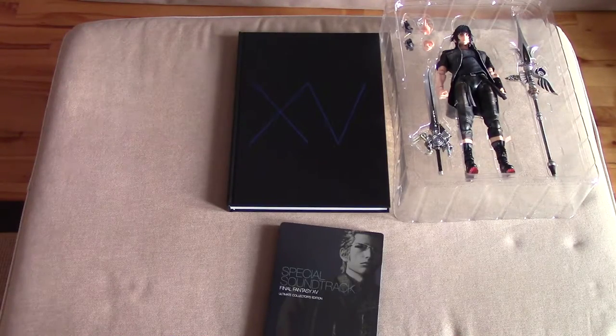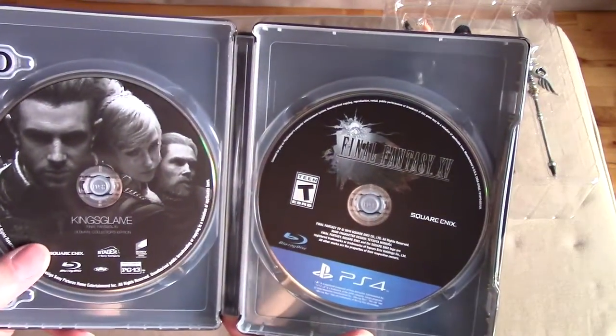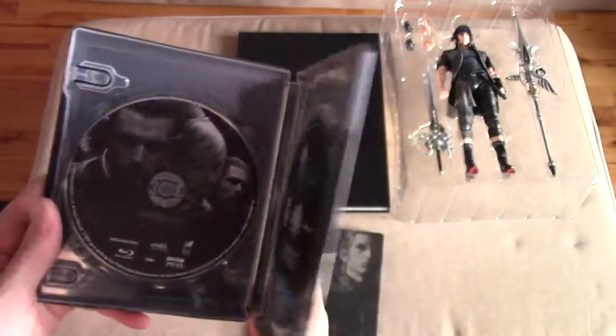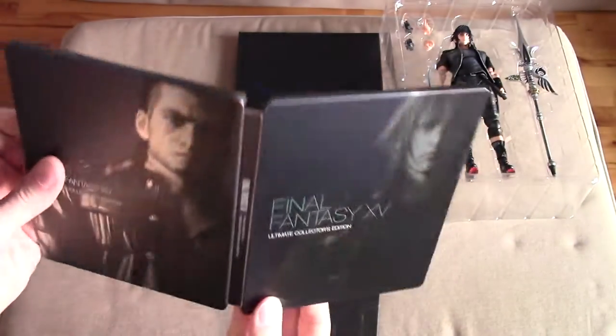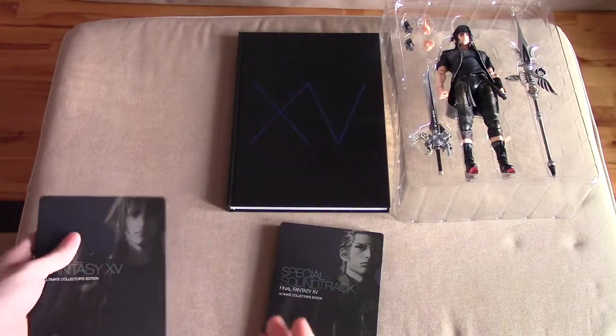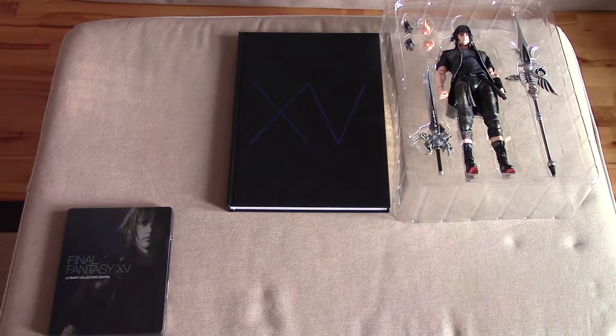It's the official guide, and what the hell is this? From the team, and then, yeah, so there's some DLC codes and stuff. Okay, I'm just going to remove this, make it easier. All right, so here you go. So you have this Blu-ray disc of the movie, and then you have Final Fantasy 15, and it comes obviously in this nice steel case book. Really nice stuff.